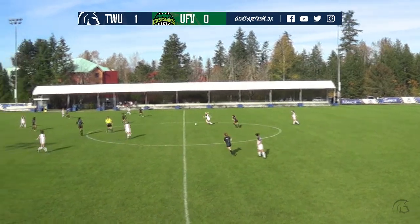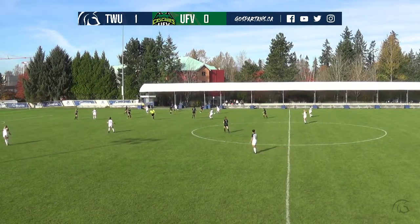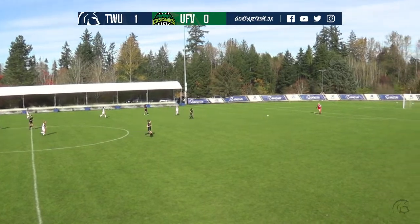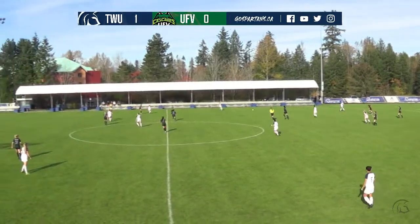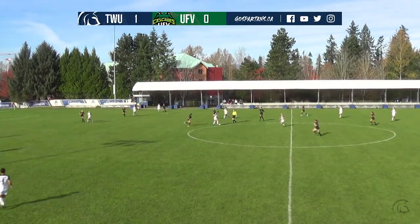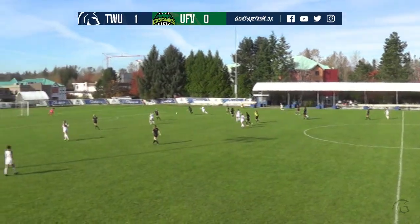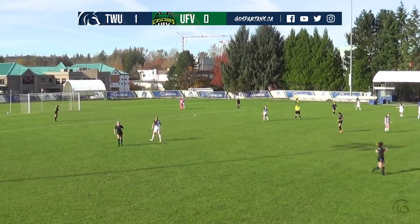Played up ahead by the Cascades. It's stopped up there just past half by Vance. Here's Miller. She's got the ball. Hicks. Sakaki. Back to Hicks. Played up ahead, but it's gloved down by Sandhu, and she'll take the goal kick.